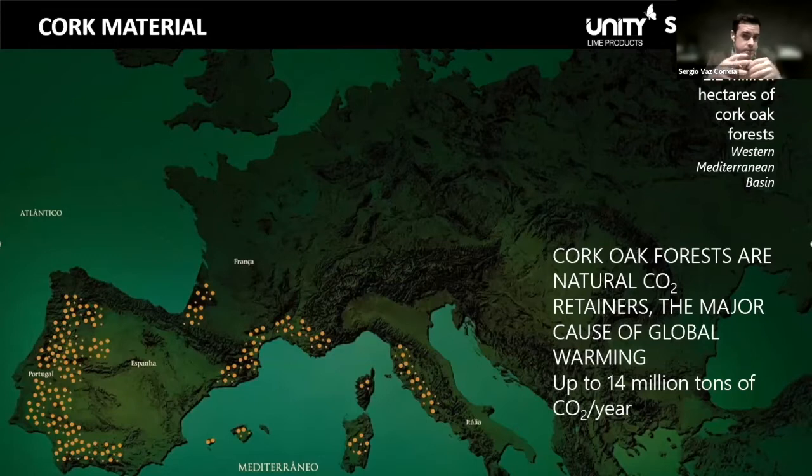As it's a tree and we don't cut it down, it's a CO2 retainer, and it can retain up to 14 million tons of CO2 per year. The biggest concentration of cork worldwide is in Portugal and Spain. We have some in Italy as well, and some in the north of Africa, but it's not certified for most applications. I would say that 30%, more or less, is coming from Portugal at the moment.